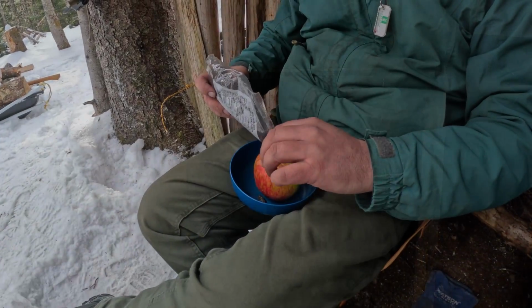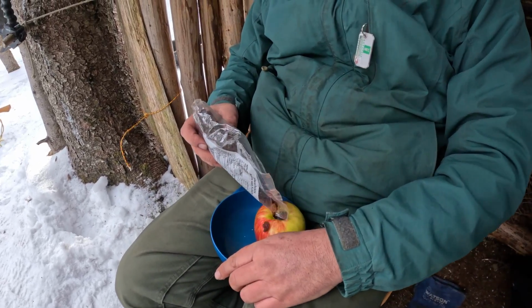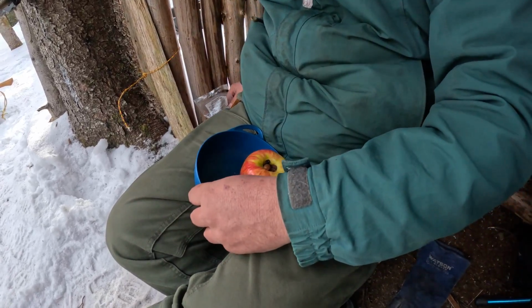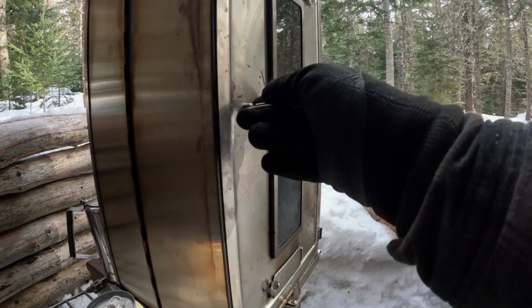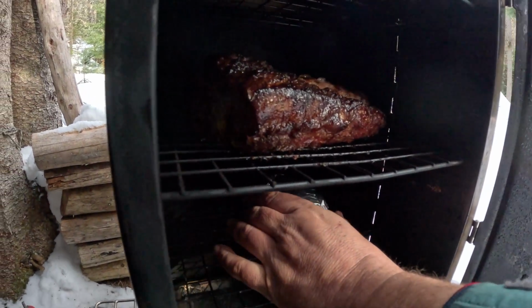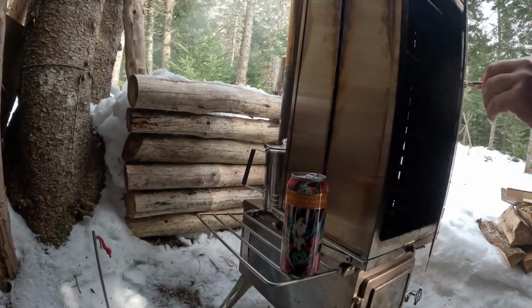Making raisin stuffed apples to go with our pork. Gonna hopefully wrap it in tin foil and put it in the smoker. And of course, gotta have a bit of brown sugar on top. Looking good, mate.